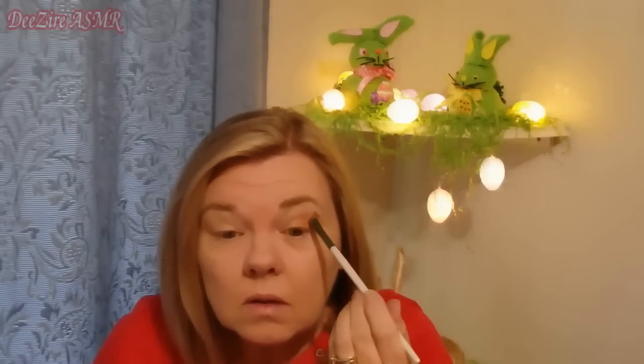Okay, let's see. I might go to the other palette, the W7 palette, and I feel like some sort of caramel brown, so I might use this colour there. Just bringing it halfway to the middle and out to the corner. And up a little bit. Halfway up my upper lid and then all the way across to the corner, sort of into the fold. I'm so used to just blowing the brush rather than tapping it.